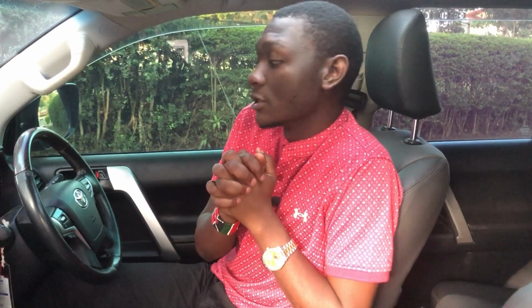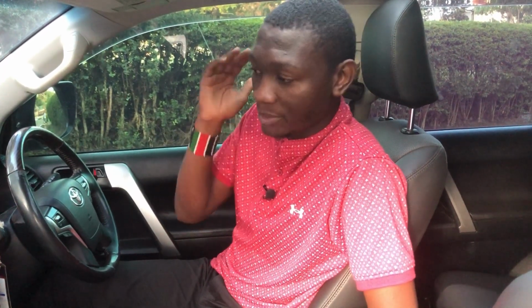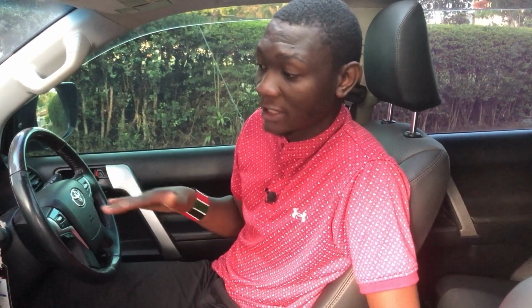So the thing with this Landcruiser Prado is that when you want to buy a Landcruiser Prado, do not look for the TX if you want the best of amenities fitted into it. The TX is mostly the entry model of the Landcruiser Prado, where you don't have a lot of things done into it. You might want to upgrade to something like the TZ or the TXL, but the Landcruiser Prado TX has the entry level engine.